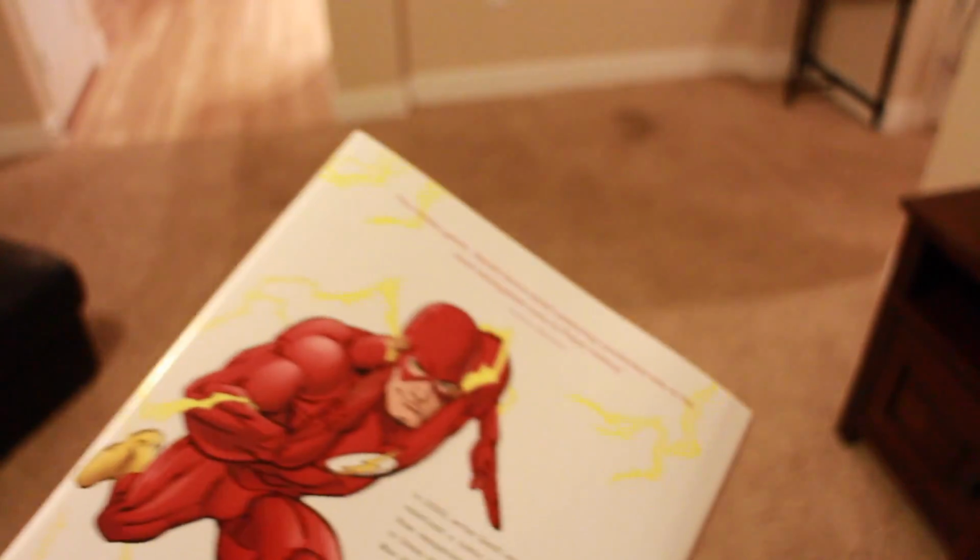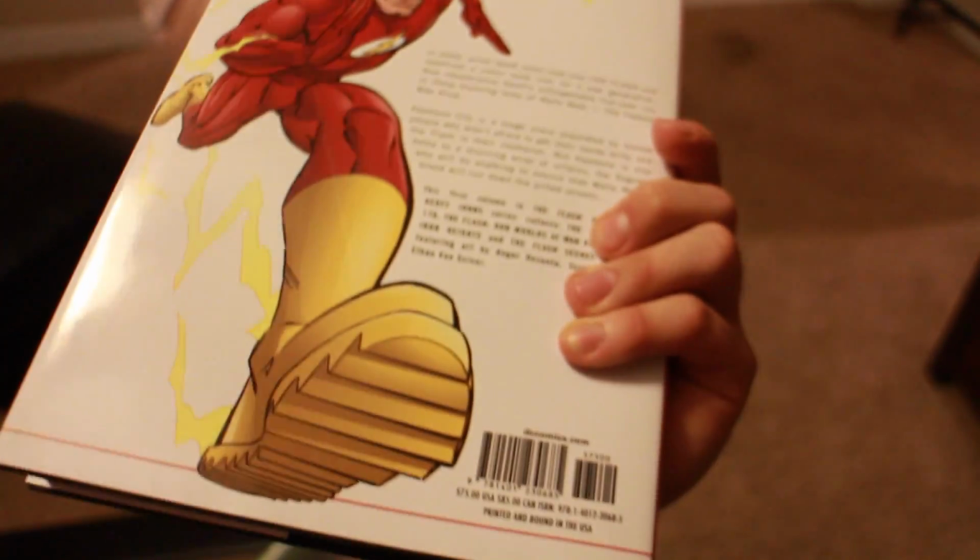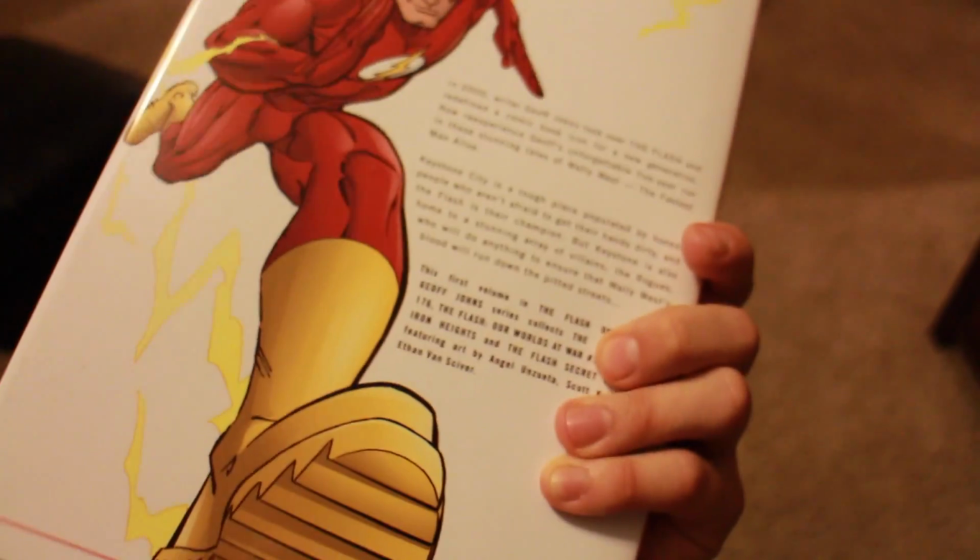I wound up actually having to get it through Cheap Graphic Novels. They still had it in stock for a really good price, and it is brand new. There's no scuffs or dings or anything on the volume, so no regrets, and I'm very happy because I loved this run. And then finally, last but definitely not least, the second ever Absolute volume that I've bought.